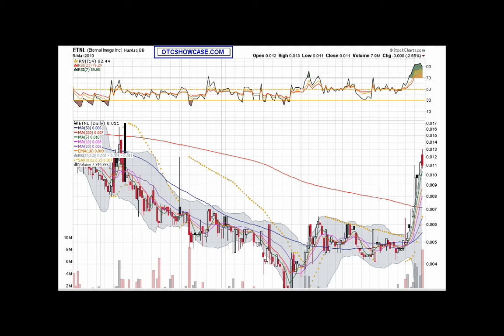This is OTC Showcase. We're going to be taking a look at Eternal Image, ETNL. See, ETNL had some resistance that was set up. It's made a great move over the last week and a half, 2 weeks. Had some resistance set up at the .006 level.